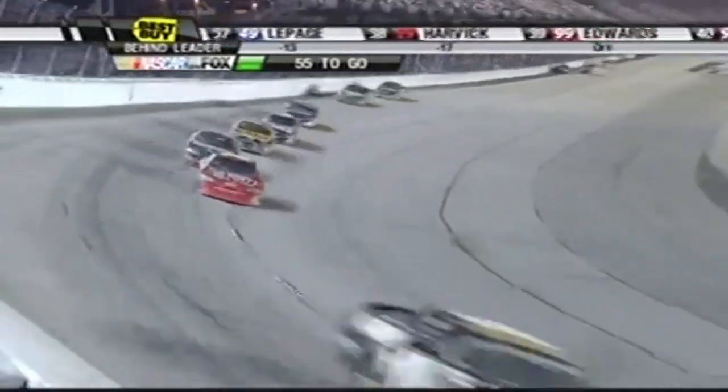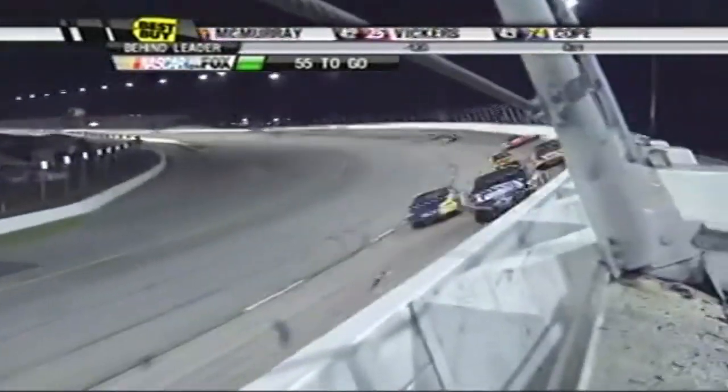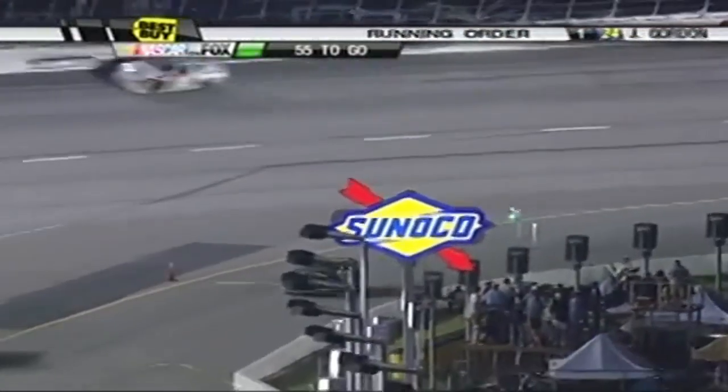Now, Kenseth went around Jimmy Johnson in the 48. He takes over the 2nd spot. 55 laps to go. And David Stremme, yeah, he's going to come to pit road. He had an engine problem off of turn 4, and he's coming around this time to come to pit road.